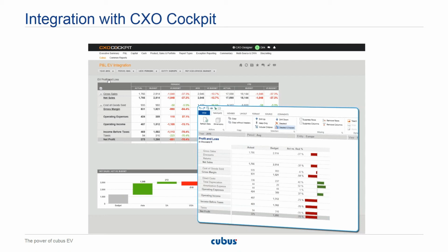We are very close in delivering that. I assume with the next releases of both products, we will have that integration ready. We are talking about weeks, not months.